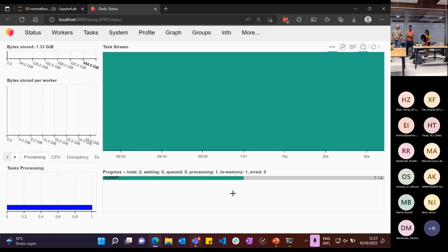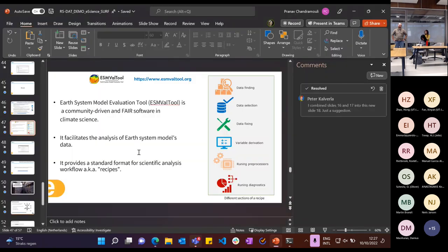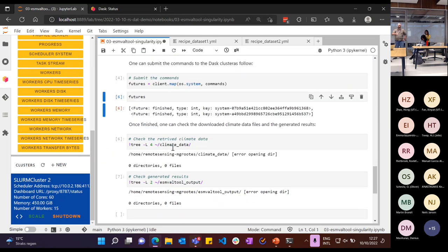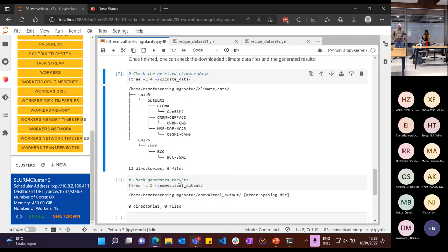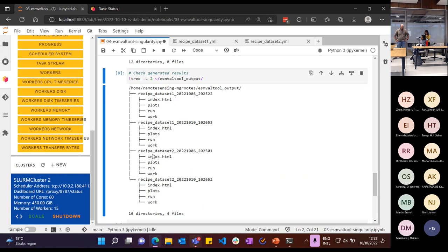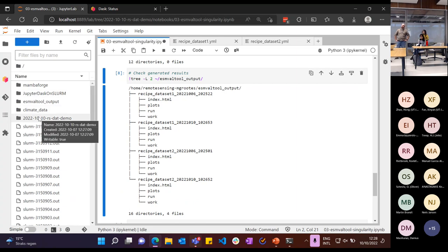What the notebook is doing is first downloading the data and then computing the mean annual temperature and the global temperature. Now we see there are two blocks, which means these two tasks are finished. We can go back to our notebook. And now if we print out the futures, they are finished. If we check the directory of our downloaded data, we see four data sets over here, which is what we expected. And if we check the output directory of the processing, we see the processing output we filed here.